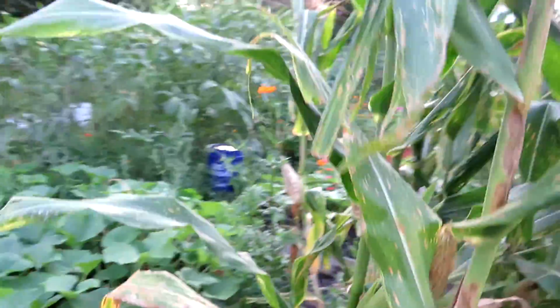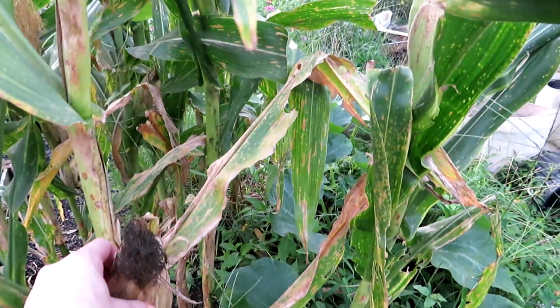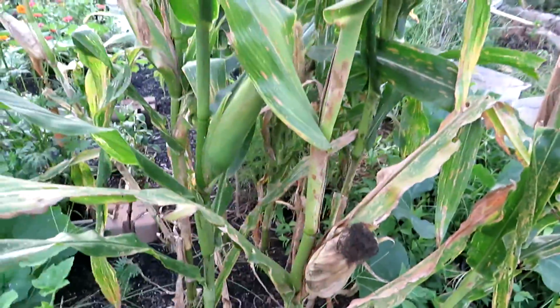Corn has finally started to dry out some. We still have a little bit of the corn smut. I haven't pulled this yet. I don't know how long you're supposed to let it dry, so I'm just kind of leaving it to its own thing.